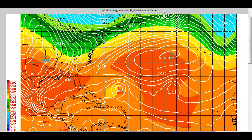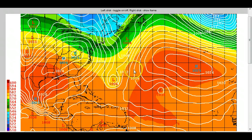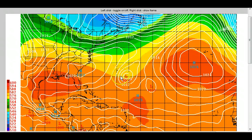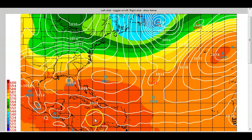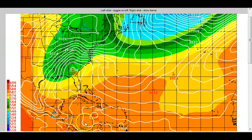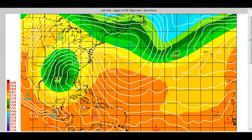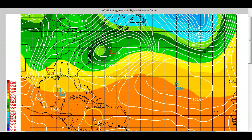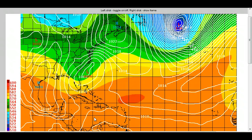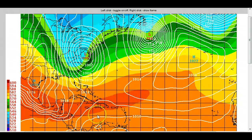Alright, so some of the global models here. This is the GFS bringing this system just east of Bermuda. Then we're going to have all eyes out here in the Central Caribbean next week, to the middle to the end of next week. You can see it's trying to develop an area of low pressure out here, but doesn't do much with it. You saw the model runs last week really cranking a system out here.